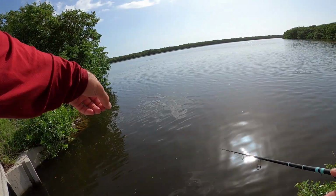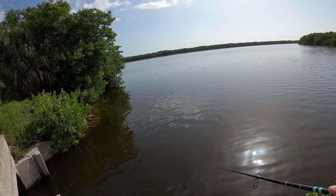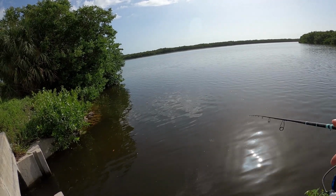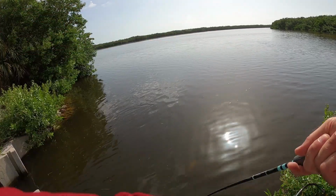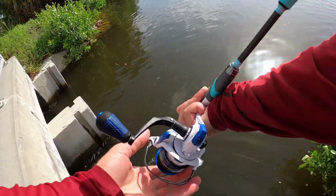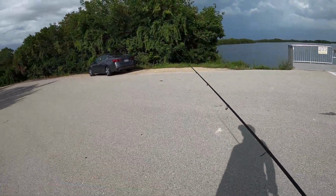First cast. Look at all the mullet. These are the biggest mullet in here I have ever laid my eyes on, dude. They're like the size of carp. These things are ginormous. Oh, sweet. That's perfect. I got my expensive lure hung up. Awesome. Oh, it came off. Oh, it broke my line. There goes $15. That is special.